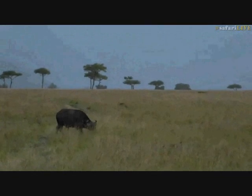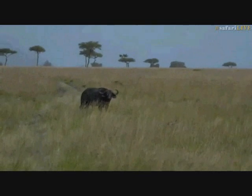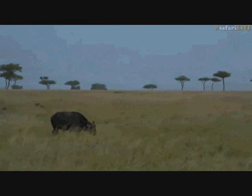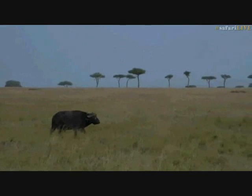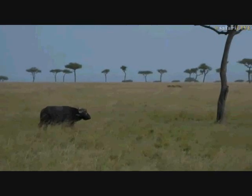He doesn't look like a buffalo that's just walked past two lions. Do you think he missed them as well, Dave? He must have. The wind is howling, so he might not have smelt them. He might not even have heard them. I'm going to lurk around here. I feel as though it's a good idea.